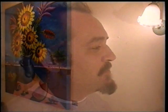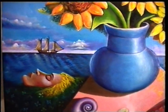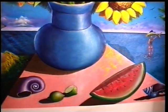I love the scale of this one. There's homage to many, many different artists in this. I love the sunflowers of Van Gogh. There's a touch of Persistence of Memory, Dali's picture here, with the shell, watermelon. Beautiful big picture. Very, very vibrant.